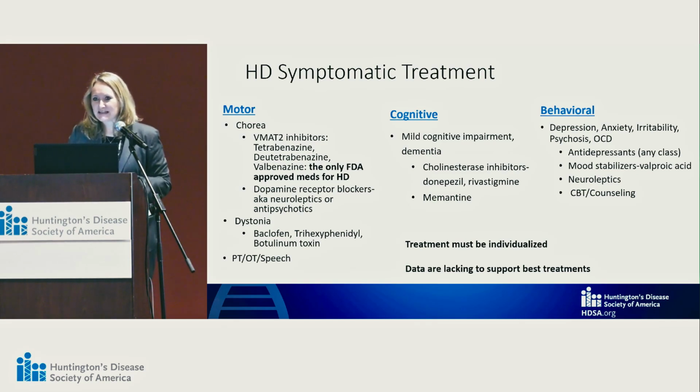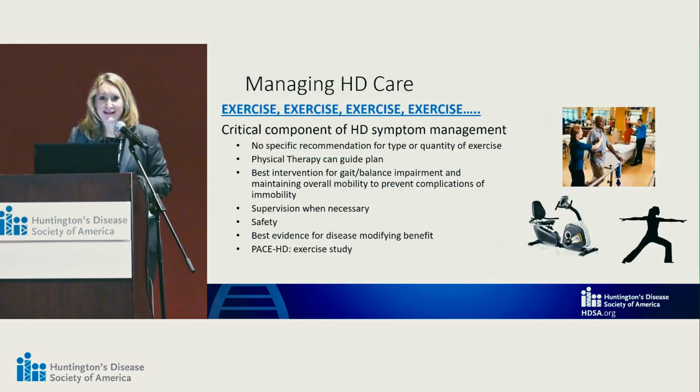But I really want to emphasize again that the treatment has to be individualized. We don't have many clinical trials, except the few that gave us the FDA-approved drugs, to say that this is the one path for treatment of HD. It's another area where it really has to be fine-tuned for an individual. But as part of the treatment, exercise.